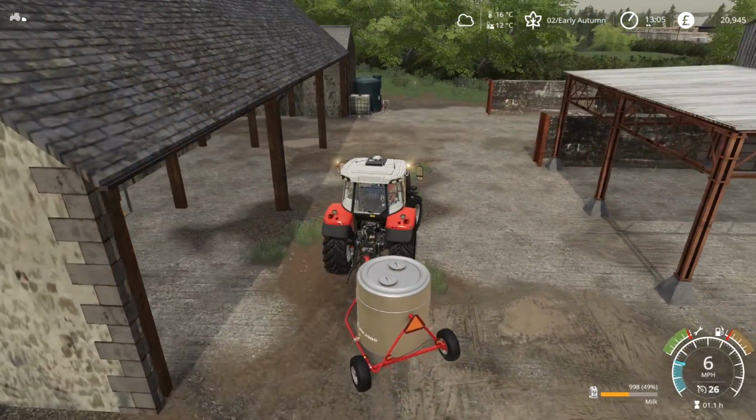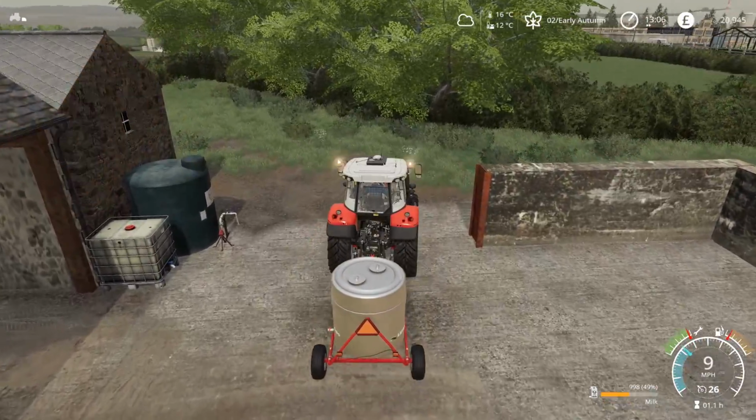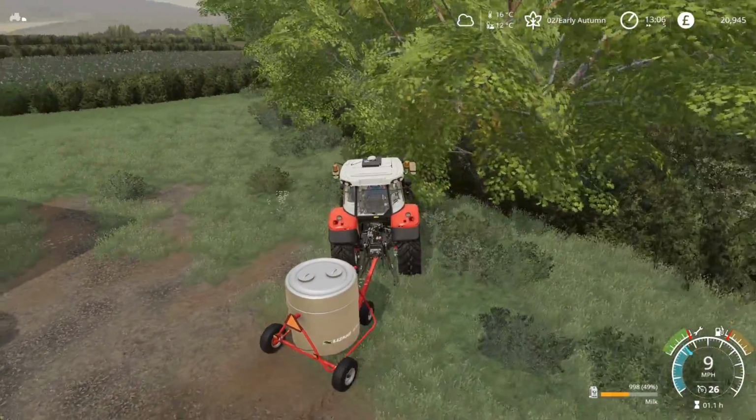Right, well I think what we should probably do is head back to the other farm with this, because we're probably going to be selling some milk at some point. And then we will pick up the bales.